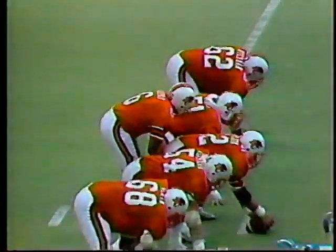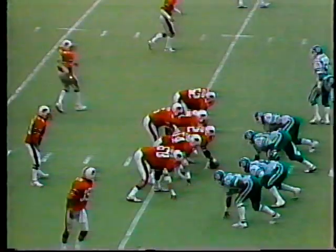41-28, the Lions lead. At halftime, they were in front 31-4. Burnett Armour incomplete. McBride and the ball arrived at about the same time.